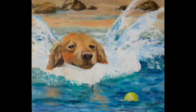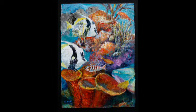So catch that ball. Catch that ball. I know that dog. Do you? A lot of people know that dog, and I just love the way they just jump in and go for it. And I sort of envisioned the water as wings. No fear. Just the ball.